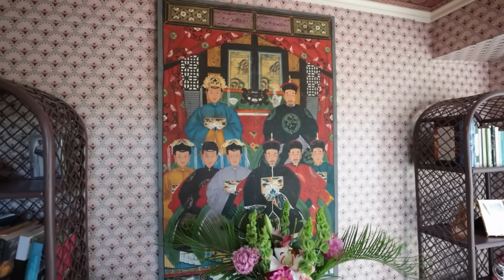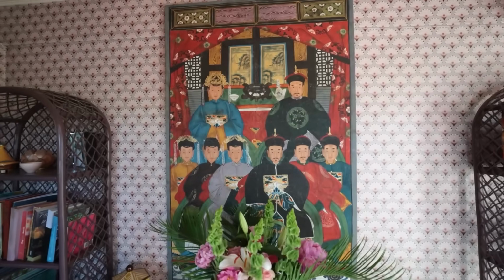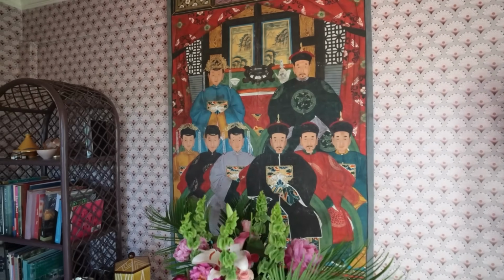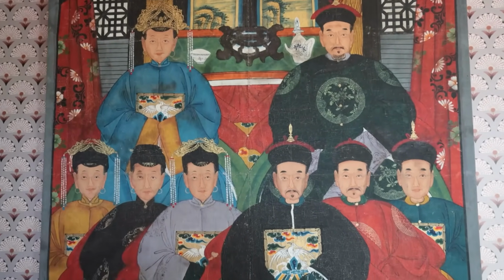I bought this for my husband for Father's Day several years ago. It's a Chinese banquet painting. They would paint pictures of the family if they had like a wedding or some sort of event.